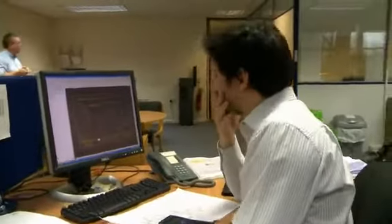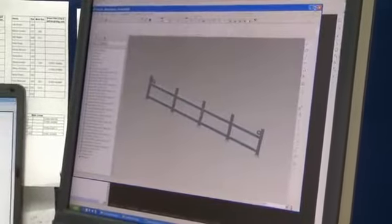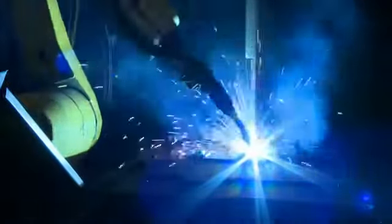Not many people can take a project from start to finish and to factor in all the design work. For us, it's one of the big value-add parts of the business.